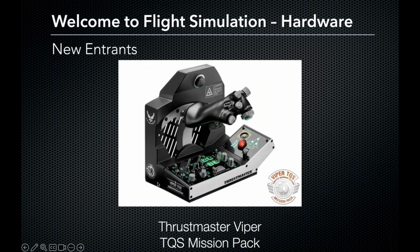Some new entrants to the hardware realm. First one is the Thrustmaster Viper TQS Mission Pack. What's unique about this is it is a 1-to-1 scale for what you'll find in an F-16 Viper. So the throttle on the left side, you can see that it has a couple detents on there. That's actually the idle and afterburner detents. It is a 1-to-1 scale of what's actually in that aircraft. You can see a lot of metal knobs, some switches, some levers.